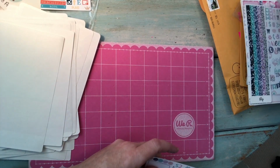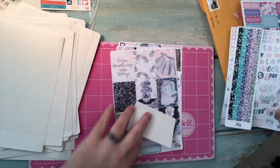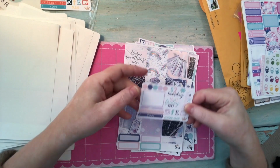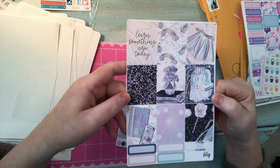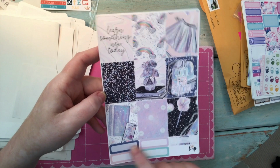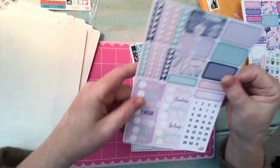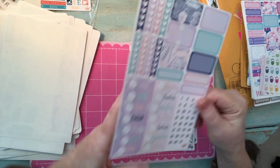So for the next kit, let me just get it all set up here. It's the school kit, which I love. I don't know if it's called glitter, but you get the sample that comes with it. You get 9 full boxes in her kits. Again, this is the mini kit, and you get some quarter boxes, the washi, the deco, the checklist, half boxes, date covers, date dots.